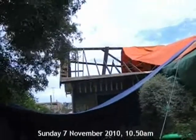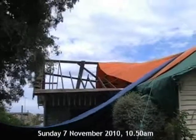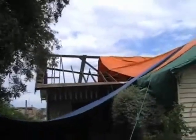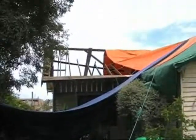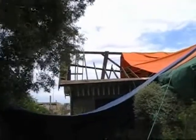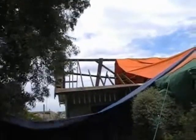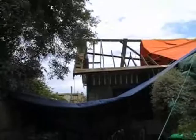Okay, it's Sunday the 7th of November, the continuing memoir of our home renovation. As you can see, we've got a lot of wind today, very windy, and the big blue tarp has come off, exposing the roof space for about a third of the house, but it looks like we might have even done some damage to the frame of the roof as well.